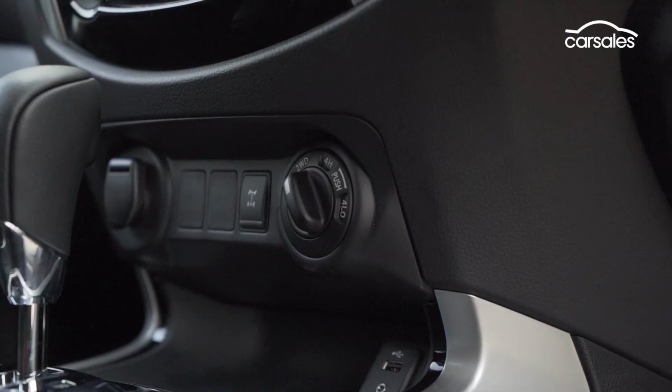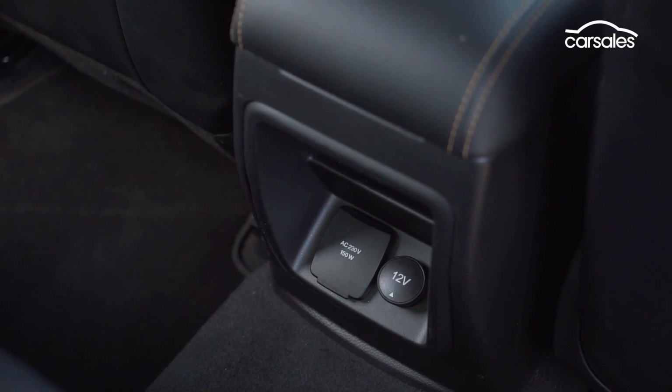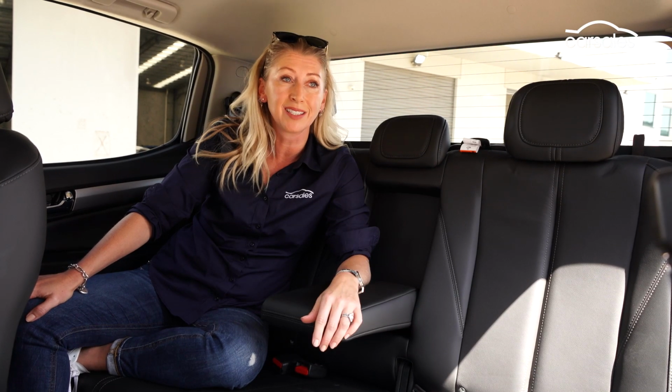But like any test, there's always some bad news to go with the good. Second row amenity in some of the utes is actually pretty bad. No air vents, some of them don't even have an armrest, and there's one entrant here that doesn't even have curtain airbags.